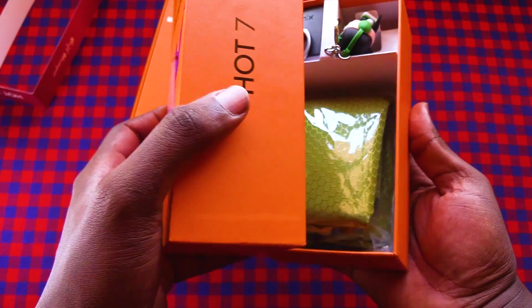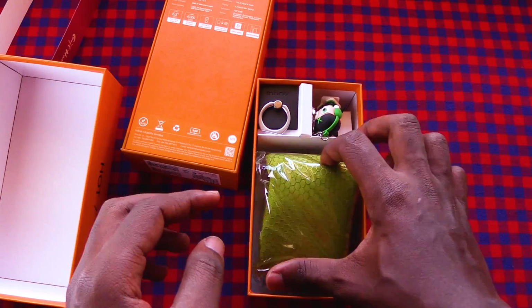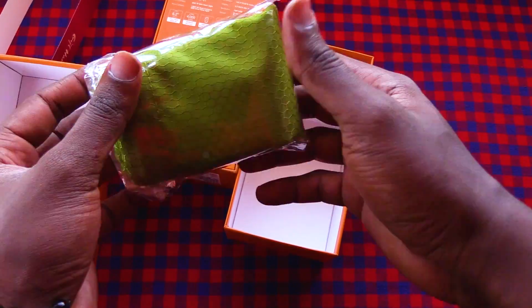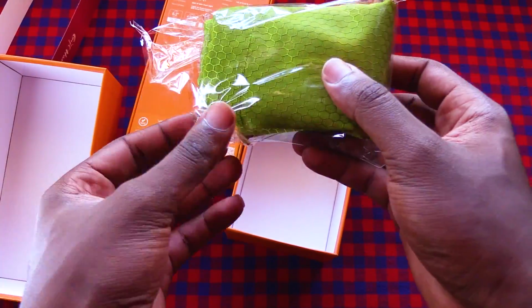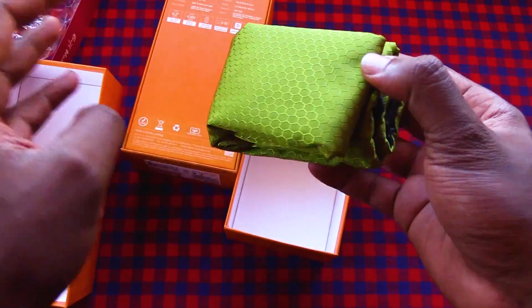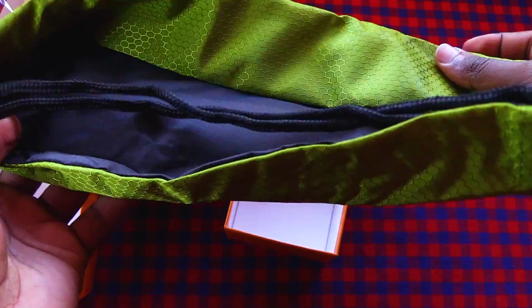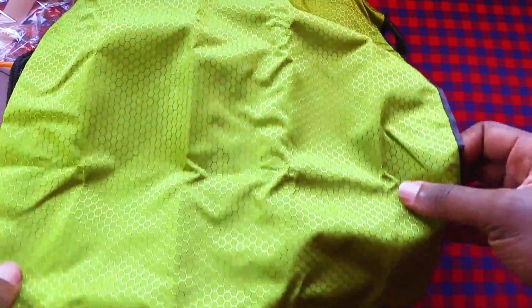I'm sure there are a couple of things I might find useful. Okay, there is a green bag. Where will someone use this? Unless maybe you carry some stuff around, I don't understand. But it's there. If you need it, you can use it. Oh, maybe if you're going swimming and you want to carry some stuff, I don't know. It's branded Infinix.